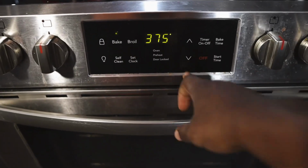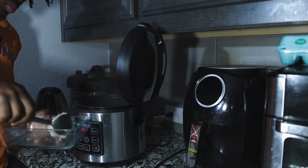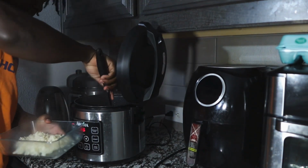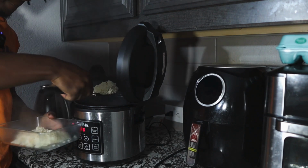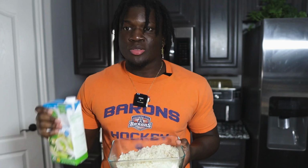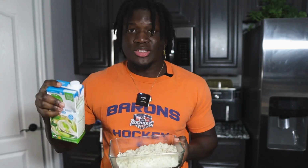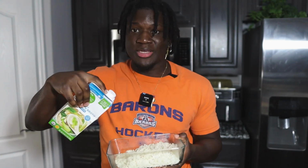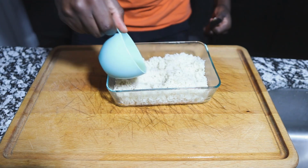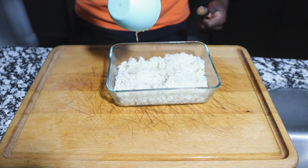Preheat your oven at 375 Fahrenheit. We've got our rice pretty much done, and I know some people like to put the chicken broth in while the rice is cooking. I like to add it a little bit into there after, just so it gets that flavor, and then I can toss this in the oven. Here I'm adding about a cup of chicken stock. Make sure to spread it all around and mix it.